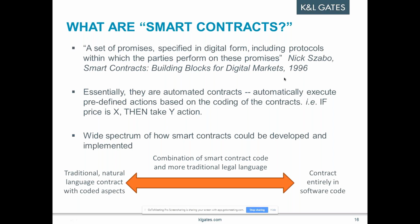But there is a pretty wide spectrum of how smart contracts can be developed and implemented. We've all dealt with contracts before, and some of them are quite dense, and some of them have a lot of different conditions that aren't so easily distilled into if-then statements. But what blockchain can do is take some of the simpler aspects of contracts and make them automatically executable and automatically enforceable, and that's where we see most of the action today.